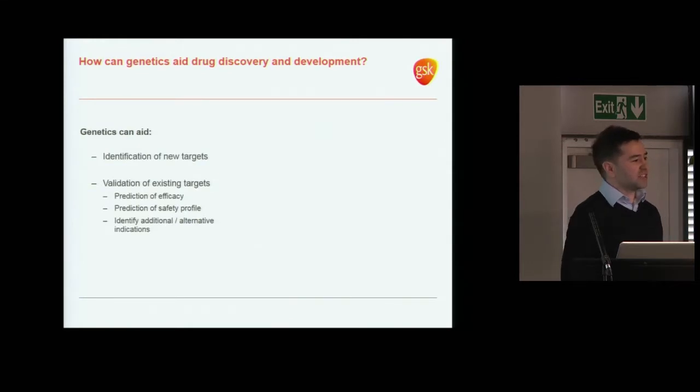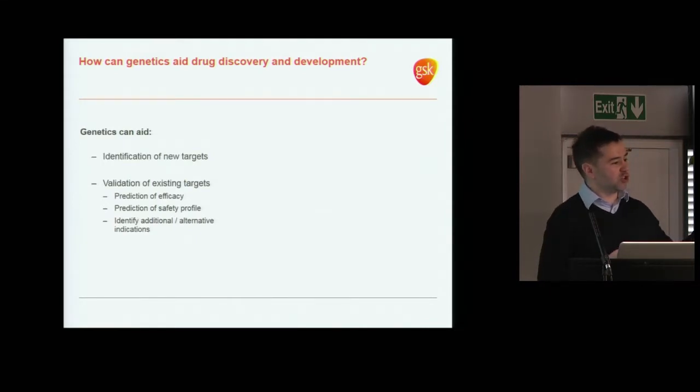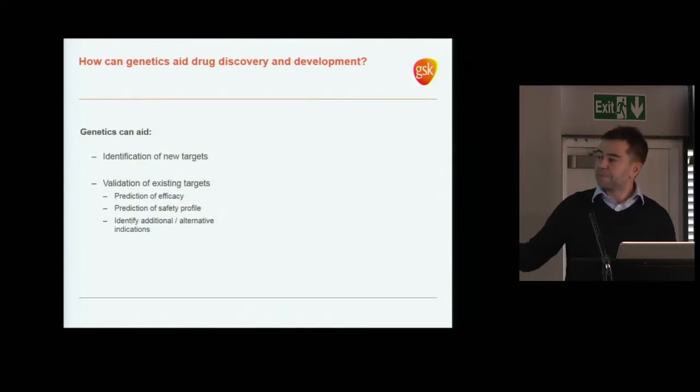So how can genetics aid drug discovery and development? Well, genetics can help us identify new targets. It might pinpoint regions of the genome that encode proteins, where we believe that perturbation of that particular protein will have an effect on disease. It can also help us validate existing targets.